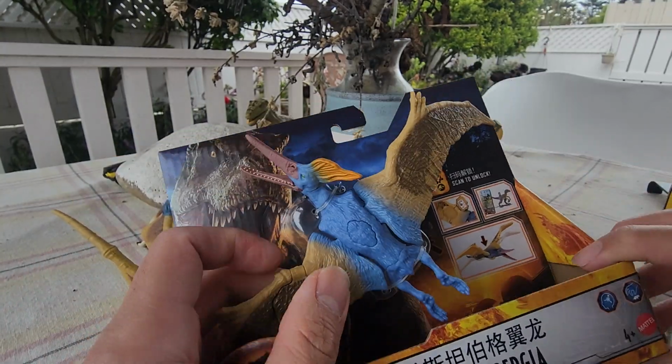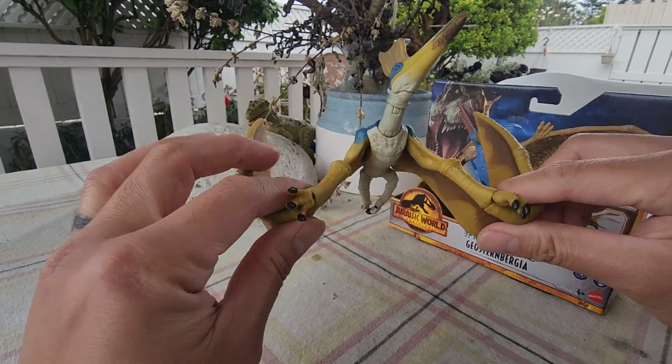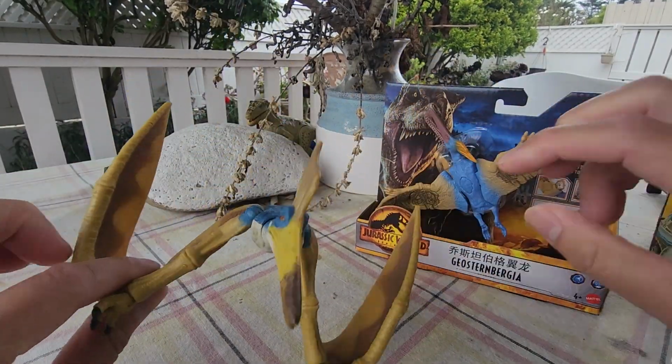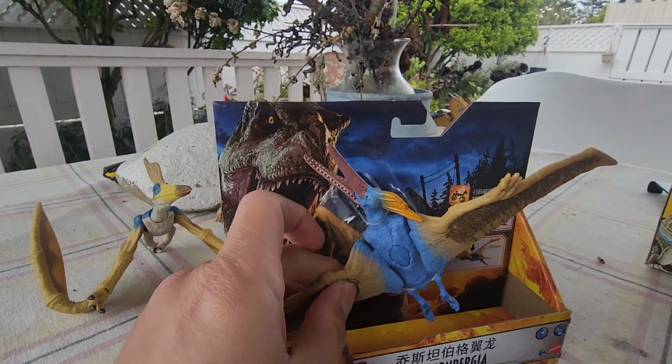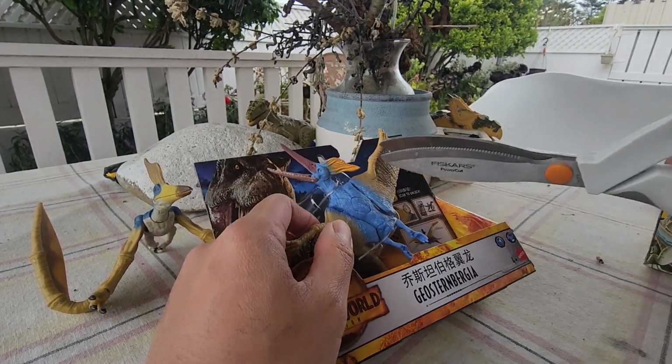Alright, so let's check it out. Let's unbox it and we'll compare to the Hammond Collection GEOSTERNBERGIA again. I doubt if the wings can be folded like this. I don't think so. Okay, so let's open it up. This super rare dino right here.